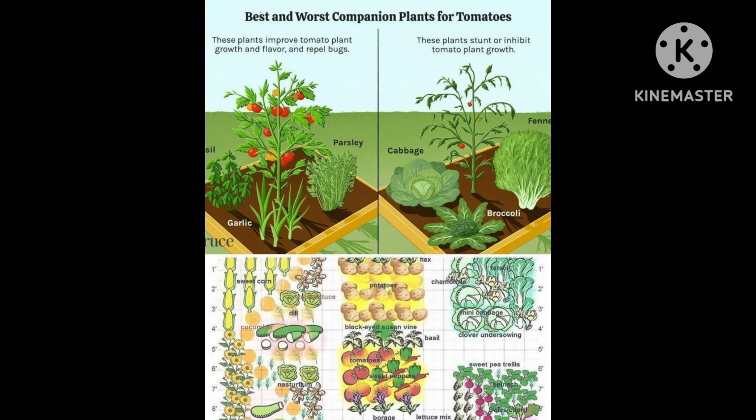3. Rotating crops. To minimize the risk of disease, practice crop rotation by alternating the location of tomatoes and cucumbers each growing season. This disrupts the life cycles of pathogens in the soil and reduces the likelihood of infection.